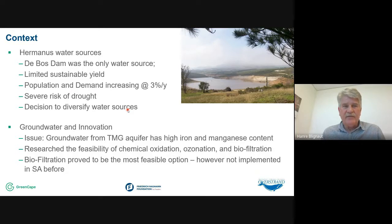And we found some good groundwater sources in and around the town in the Table Mountain Group aquifer. But there's one problem, there's very high iron and manganese content in the groundwater. So we had to research the feasibility of different options of treatment, one being chemical oxidation, the more conventional method, also ozonation, and thirdly, biofiltration.